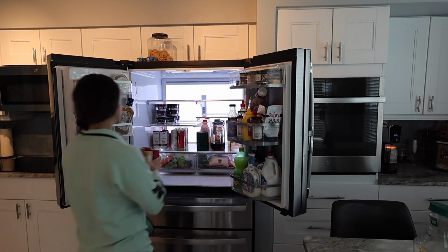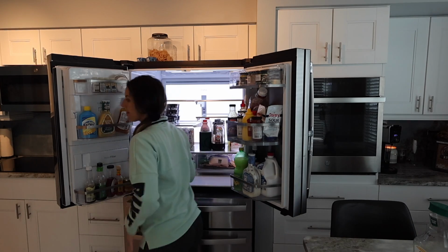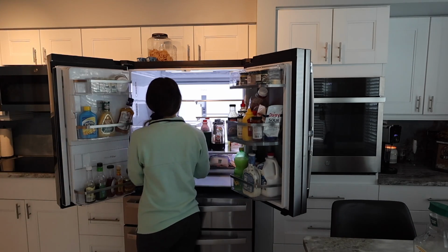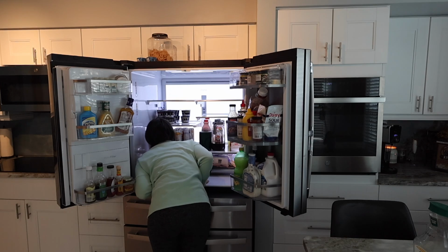And if you guys also struggle trying to get your fridge looking aesthetic, just know you're not alone. Most people's fridges are not aesthetic, but as long as it's clean and you know where everything is, it's organized, I call that a success.